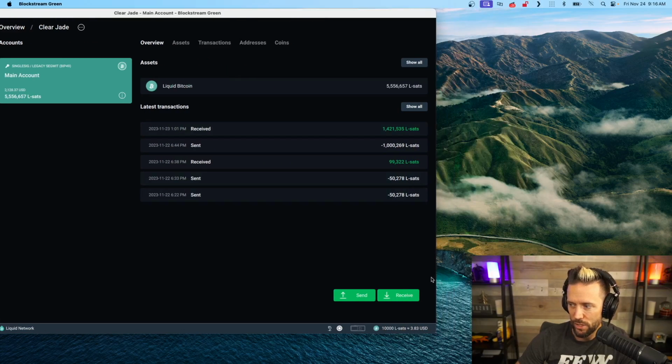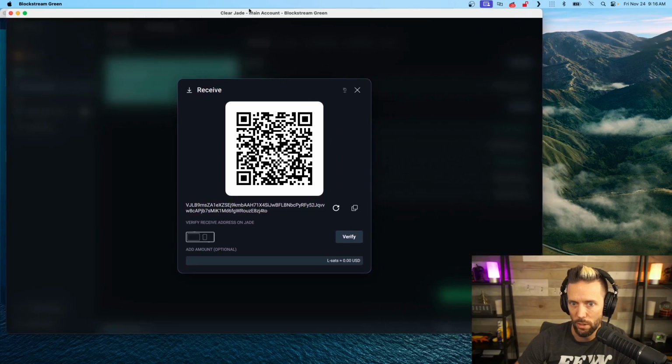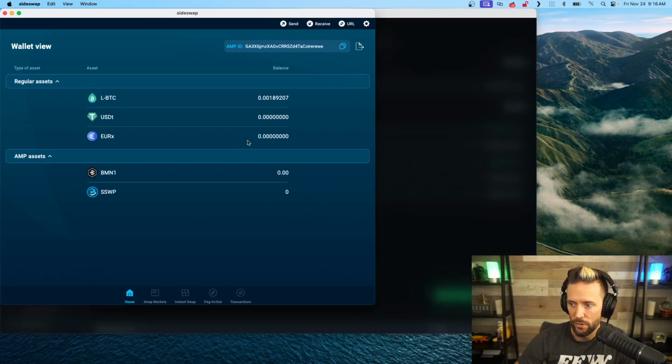There's a little receive button in the bottom right. So I'm going to hit that. That's going to bring up a QR code for me. So if you're on mobile, you could just scan it. Otherwise, I can just hit copy to copy that address. I'm going to make a note of the last few digits as well. ZJ4TO. Okay, cool. And then I'll jump back over to Sideswap.